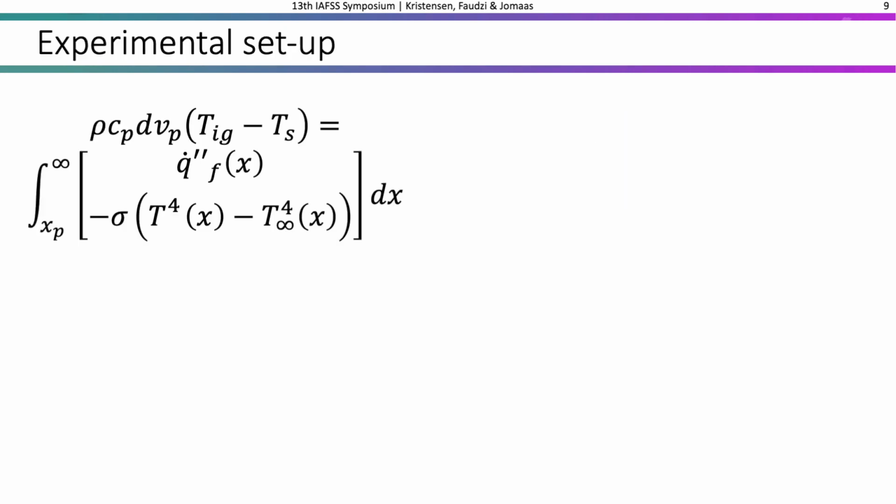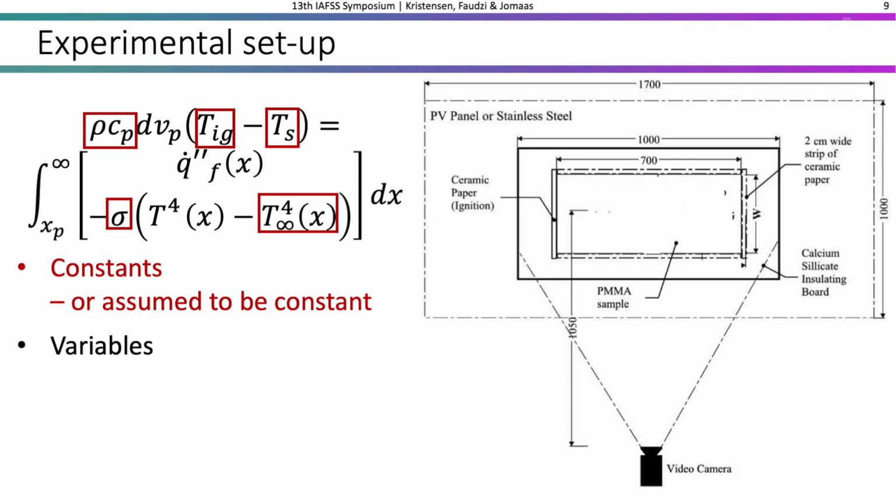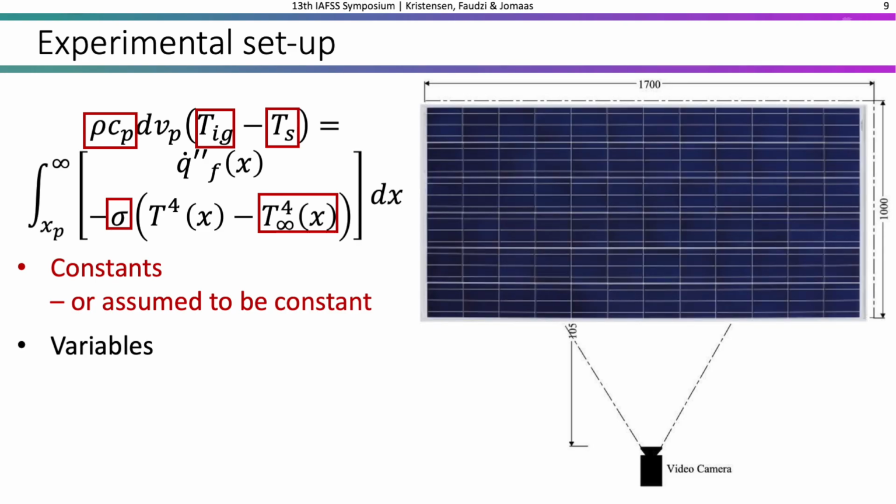In Quintiere's thermal model for surface flame spread, some values were constants, or assumed to be constant, and some values were variables. To monitor the variables, we designed the following experimental setup, which consisted of a sheet of PMMA installed on top of an insulation board. To prevent flame spread along the sides, ceramic paper was placed on all four sides of the PMMA. The ceramic paper along the left side was soaked in methanol to ensure uniform ignition in all experiments. On top of that, we installed a PV module, which in most cases was substituted by the black stainless steel board.